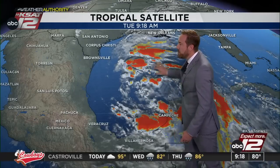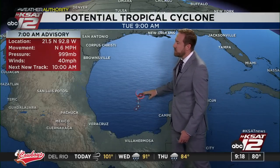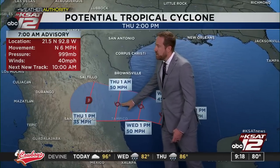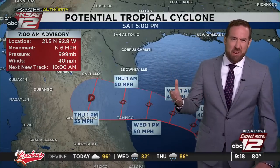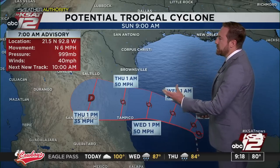Alberto, still pretty broad here, the circulation. There's no real good center of circulation, but as we get the 7 a.m. advisory, winds are at 40 miles per hour, and this is forecast to take a turn to the west and then move towards Mexico, potentially making landfall very early Thursday morning with winds close to 50 miles per hour. So low end tropical storm, but I think the bigger story with this is going to be the rainfall.